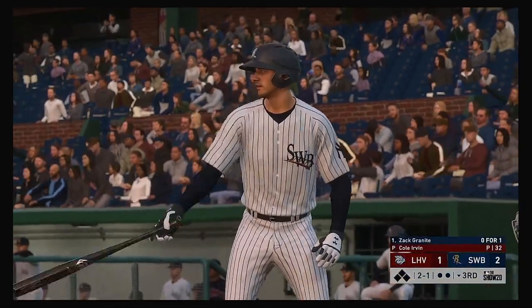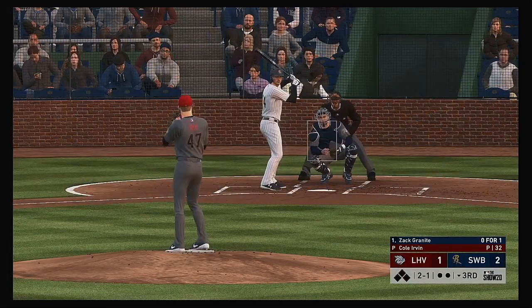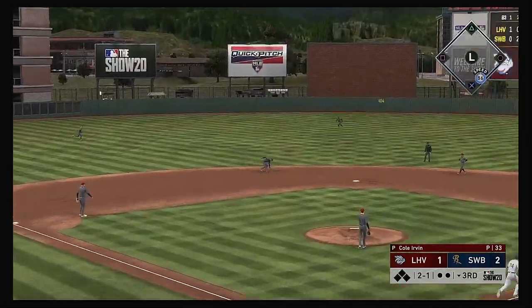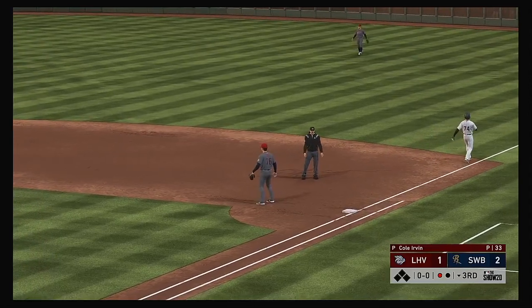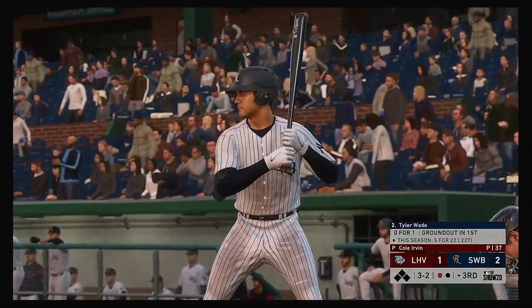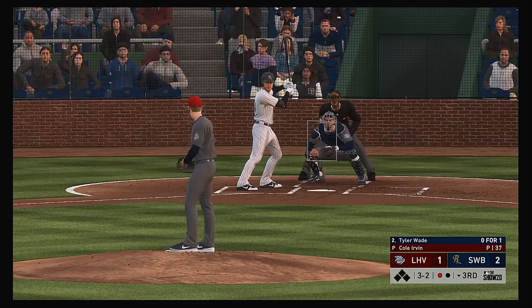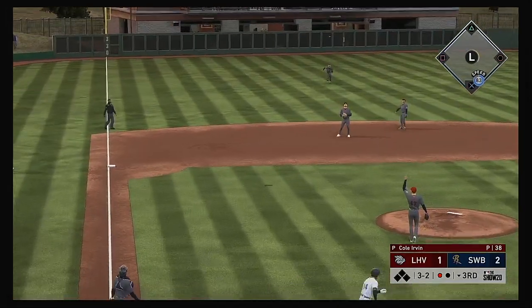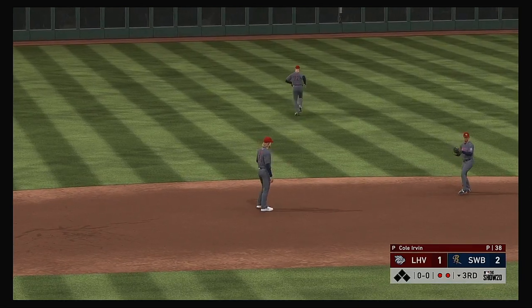Back to the top of the order now, and in to hit next, it'll be Zach Granite. Now the 2-1 pitch. Line drive snagged on a short hop, and that's out number one. Digging in to try it again, Tyler Wade, 0-for-1 for him here in this one. Now the 3-2 pitch. High pop up. Waits on it, and he makes the catch for the second out.